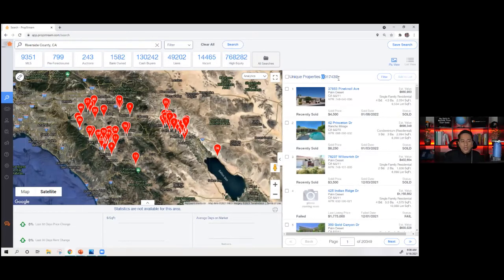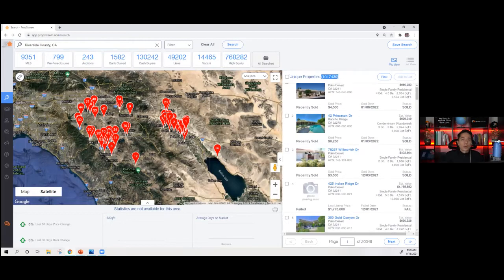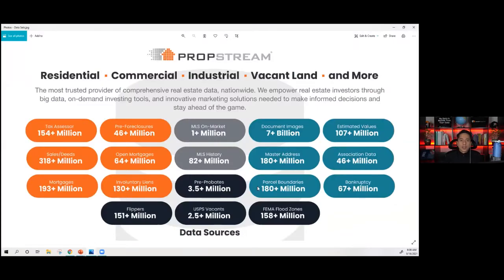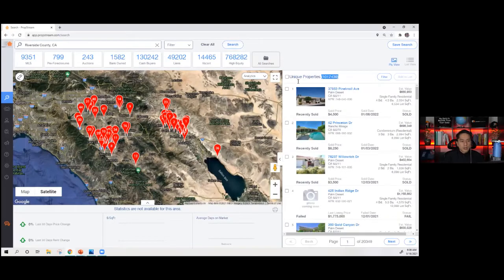What we're staring at here on the right-hand side, just think of this as all the records being dumped on a desk. There's 1 million records that you can go through in PropStream, and these 1 million records are a collection of all of these combined. Now, we do help you out a little bit. We'll take those 1 million records and funnel them through our 8 categories here.